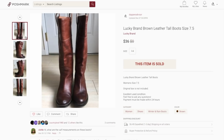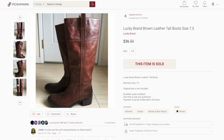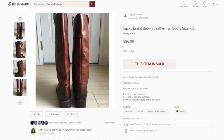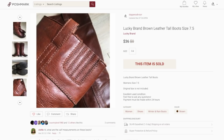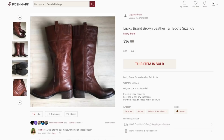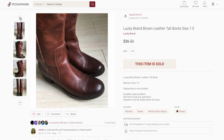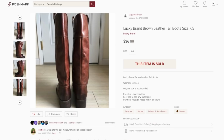Next up is this pair of Lucky brand boots. They were in very, very good condition. I had these for quite a while, but it just took me a little while to list them because it usually takes me a while to list boots for some reason. Anytime I can't list shoes the way I usually do, it just sits around for a little longer. But these were listed for maybe 2 or 3 days, and it ended up selling. But I had them in my inventory for at least a month and some change. So I had it listed for 45, got a best offer at 36, and happily accepted that one.